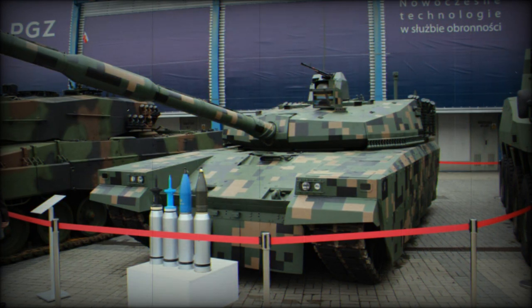Tracks of the PT-16 are similar to those of German Leopard 2 series tanks. It seems that the PT-16 can be fitted with a deep wading kit, which allows this tank to ford shallow water obstacles up to 4 m deep.